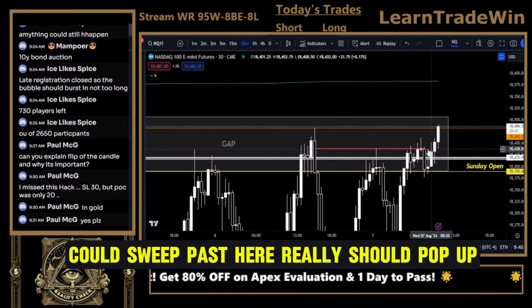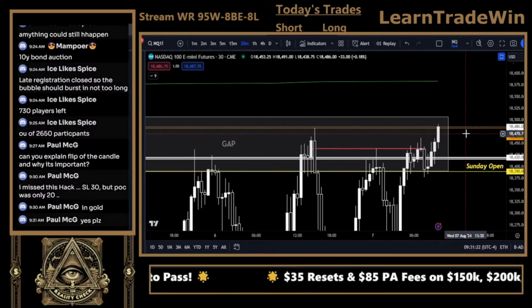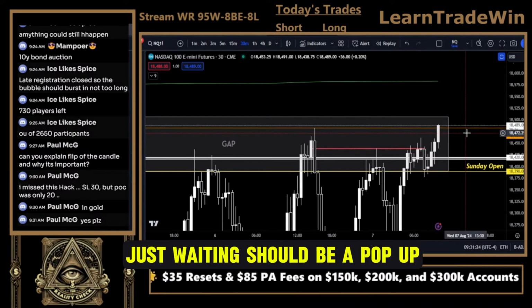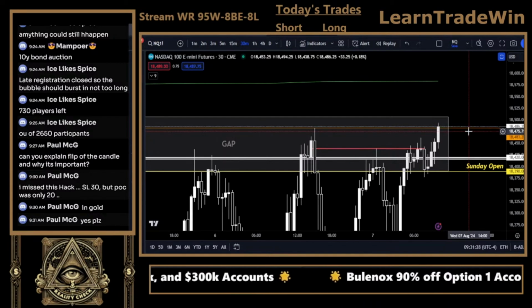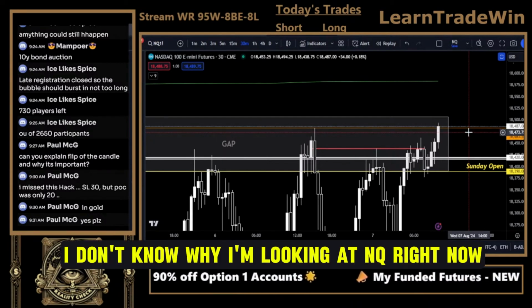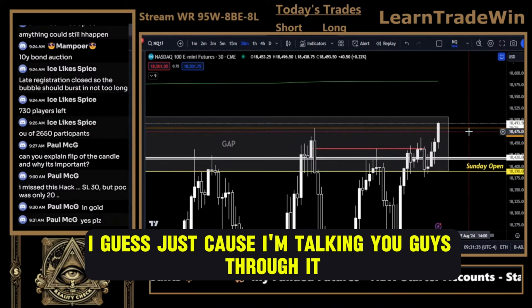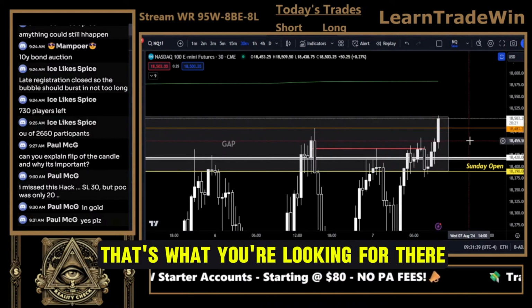Should sweep past here. Really should pop up. You should see a pop here for yesterday's high. Just waiting. Should be a pop up. It'll probably pop out of the box when it does it. A little bit. I don't know why I'm looking at NQ right now, I guess just because I'm talking you guys through it, but there it goes. Popped out. That's what you were looking for there.